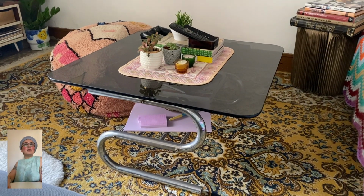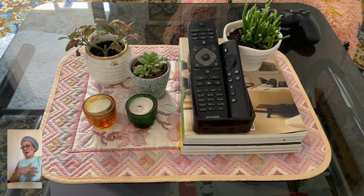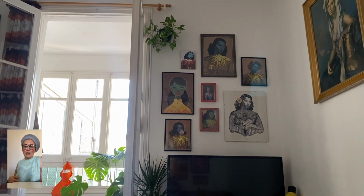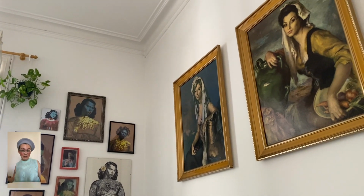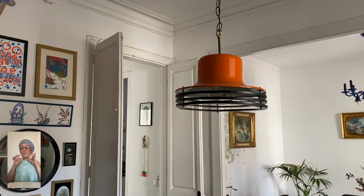This table was probably the most expensive thing that I've ever bought for the house, and it was €175, and I actually got it from Wallapop, which is a second-hand selling furniture site here, and it is truly my prized possession. I bought those two pictures of those women because I needed something quite big for that wall, for €10 for both of them, and I just think they fit the space perfectly.